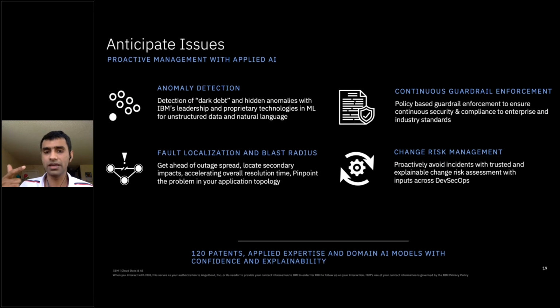The next is fault localization. I know the apps are all interdependent upon each other, be it the network, the topology, the actual memory, or the app being dependent upon a different microservice. How do I actually make sure that I am able to identify where the actual error is and reduce the blast radius so that I don't impact other applications downstream or upstream? So that's where fault localization and blast radius come in, right? We used node weighted graphs there. In anomaly detection, we use fastText and other machine learning and NLP techniques to understand the logs.